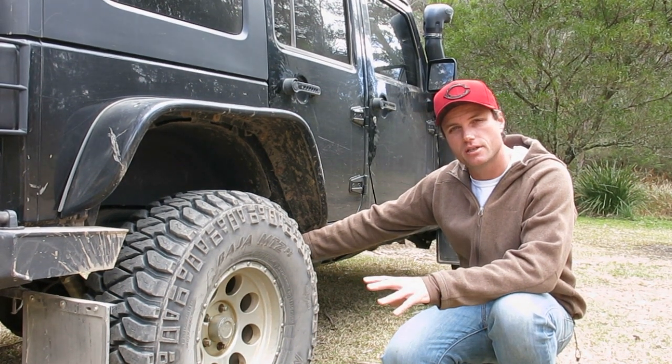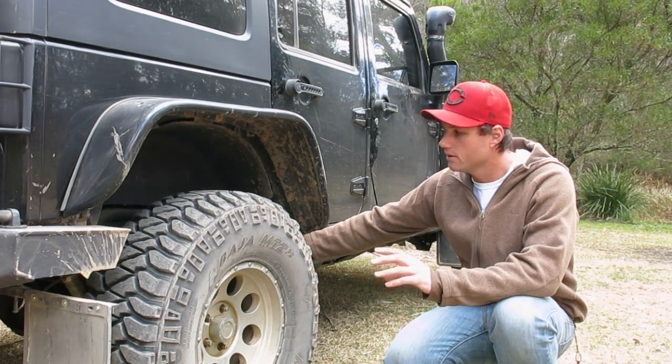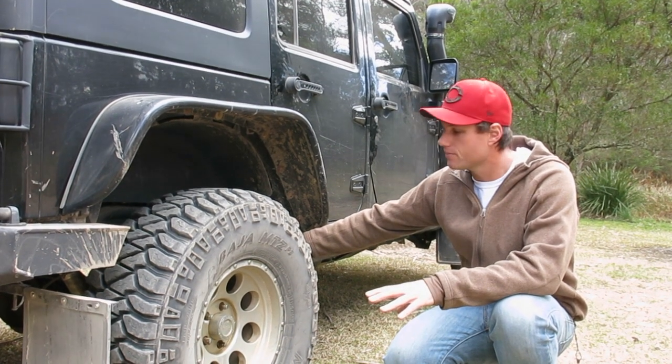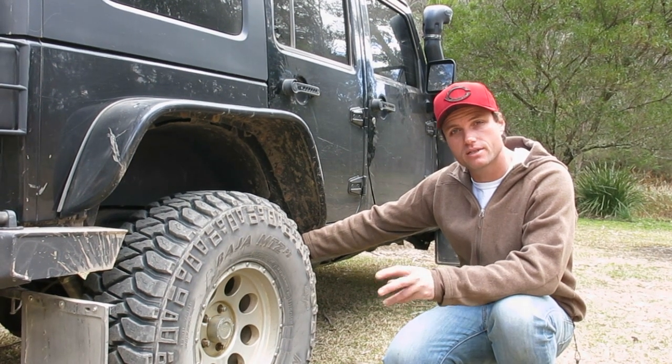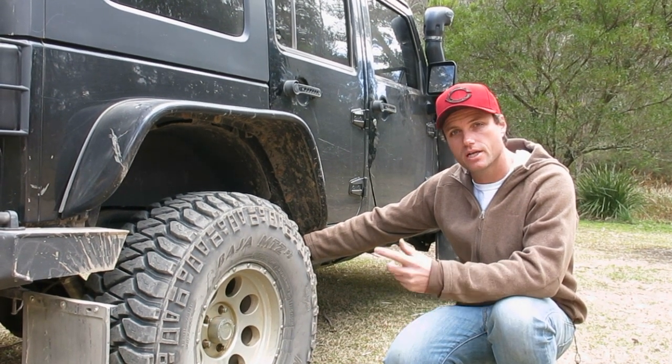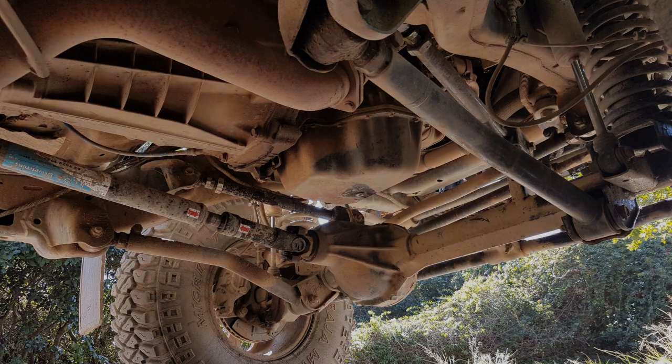I've got Synergy sway bar lift brackets, standard sway bar. The springs are 4-inch Synergy springs, and the axle is basically a stock axle, but it's fitted with an ARB air locker. So I have air lockers front and rear. The axles have been re-geared to 4.56. I find this about the best ratio for the variety of driving that I do.